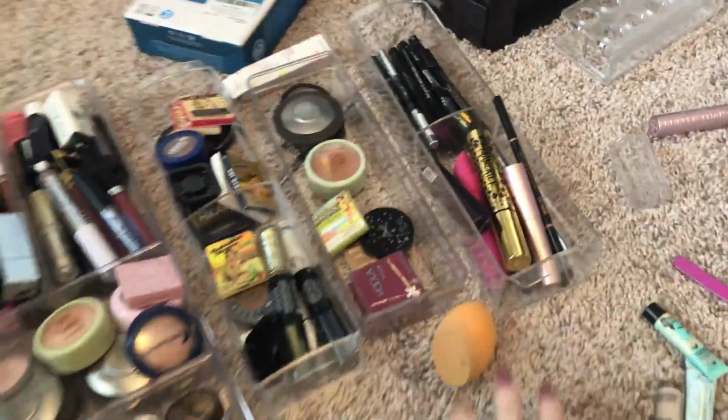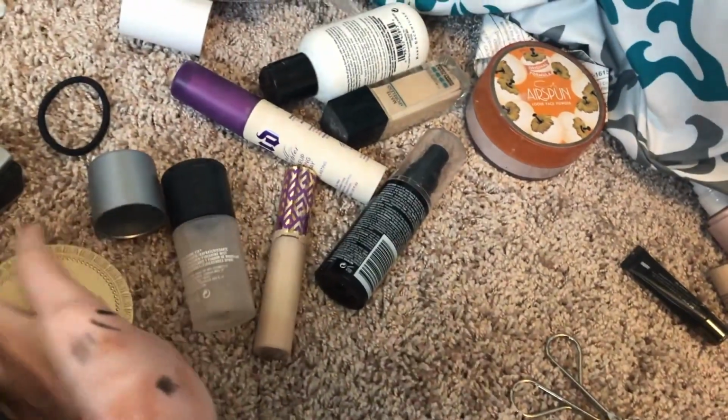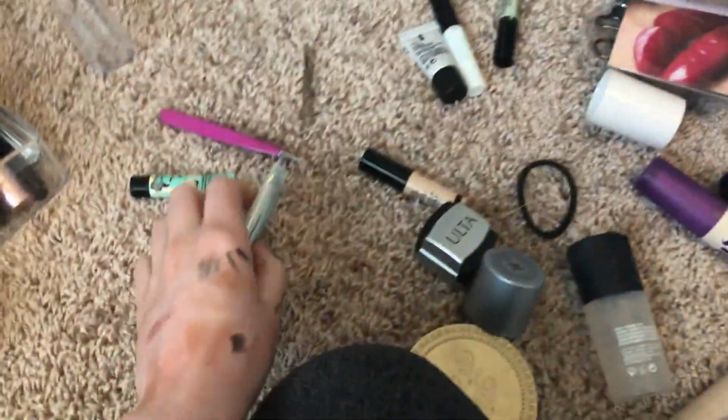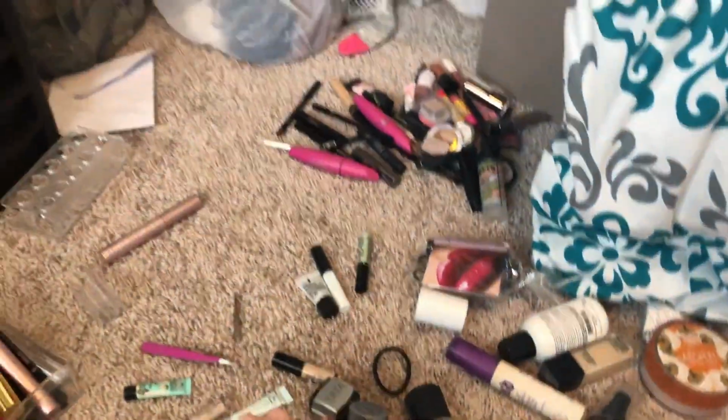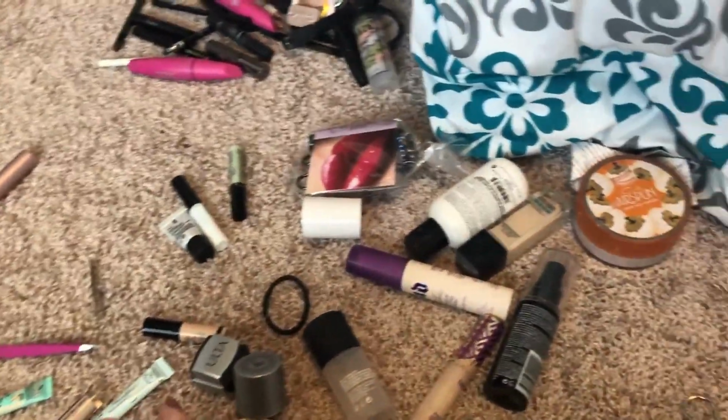Eyeliner and mascara, and now all I need to do is face makeup. So what is this, like foundation, concealer, primer, stuff like that, and we'll be almost done. Then I need to do skincare and my palettes and everything else, but we're almost there. We're getting somewhere.